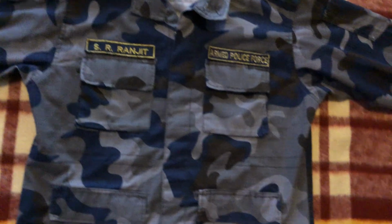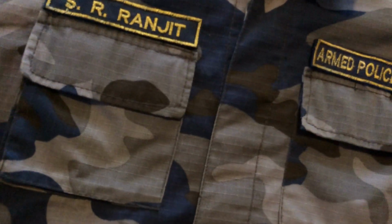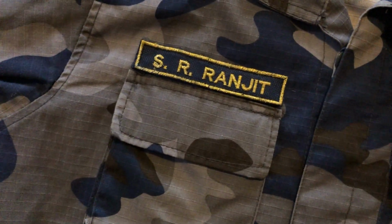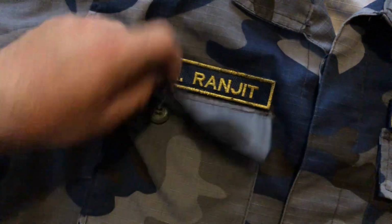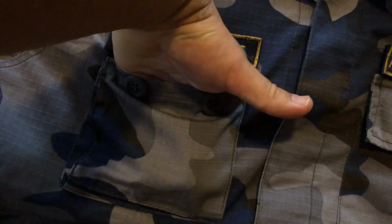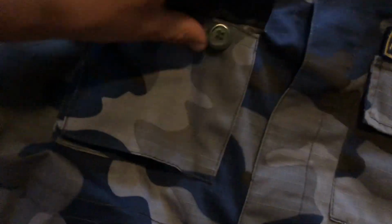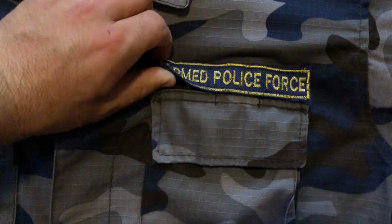Let's take a look starting from the top. We've got this right chest pocket here. So what we've got here is the name. We've got SR Ranjit, and this is Velcro, so you can take it off if you want. I don't really feel like it. And we've got these two gray buttons that are a little bit different in the fact that they're not so round, they're pretty flat. And then I can fit my four fingers in here pretty easily. There's a little bit of extra fabric down here, nothing on the sides. On the left side, we've got the Armed Police Forces insignia.